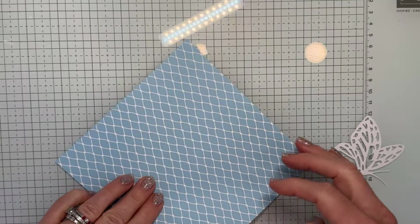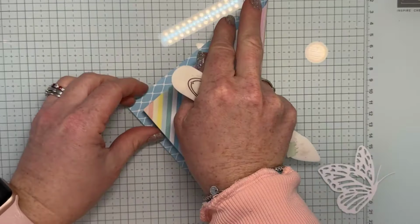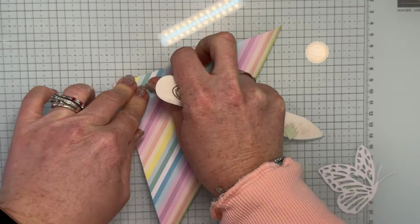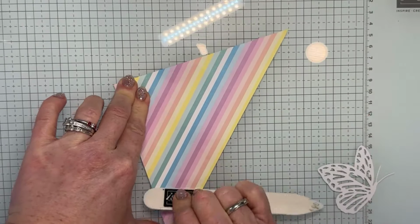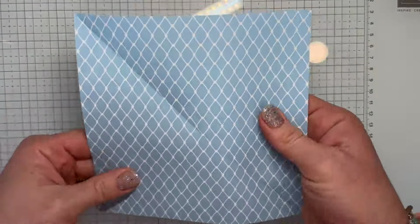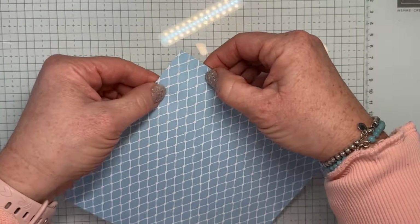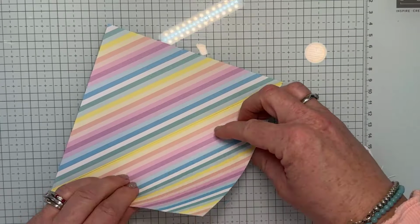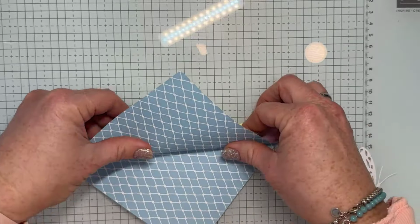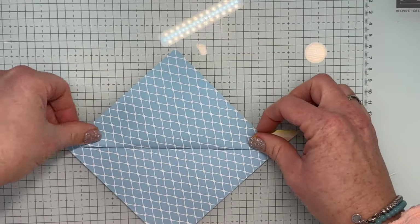So we're going to start with our 6x6. I'm going to grab myself a bone folder. We're going to line up the edges of the paper like that, and then we're going to give that seam a press just like that. Okay, so now what we're going to do is fold this back, you can do 1/2 to 3/4 of an inch. So we're going to do like this. Okay, yep, just like that.